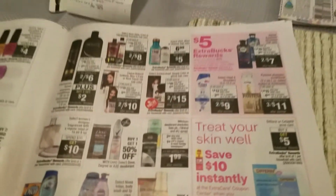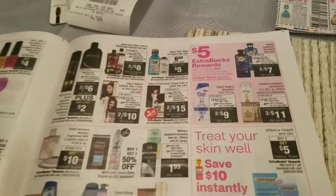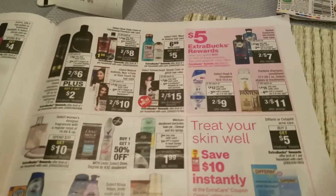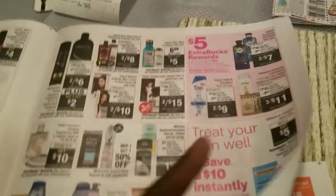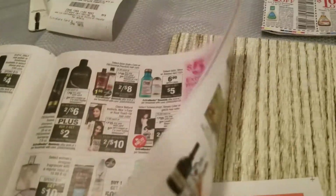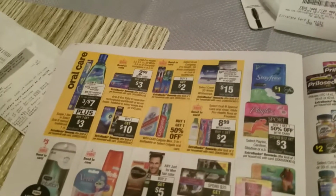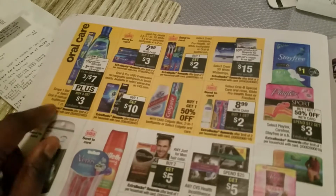Okay. Those are the products. This is what I was focused on getting when I went into CVS. And let me tell you, CVS is a pretty expensive store. So I am trying to learn to stay focused. Okay. But this is what I also wanted to show you guys.